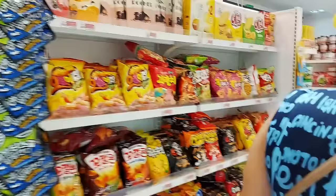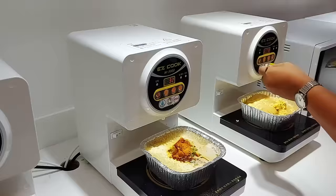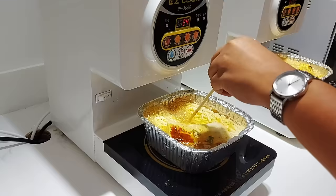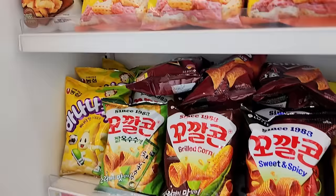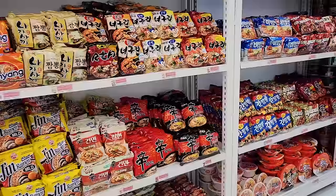I think it's like a Korean version of 7-Eleven. Yeah, you can buy like ice. Then I assume you can get a juice. Yeah, oh look, iced tea. This is so cool. Looks like a stove. You can cook your noodles on it. Yeah. Oh wow, that is awesome. Then these are Korean chips, but they do have like Cheetos. So of course, loads of noodles. And they've even got a place where you can go cook them.